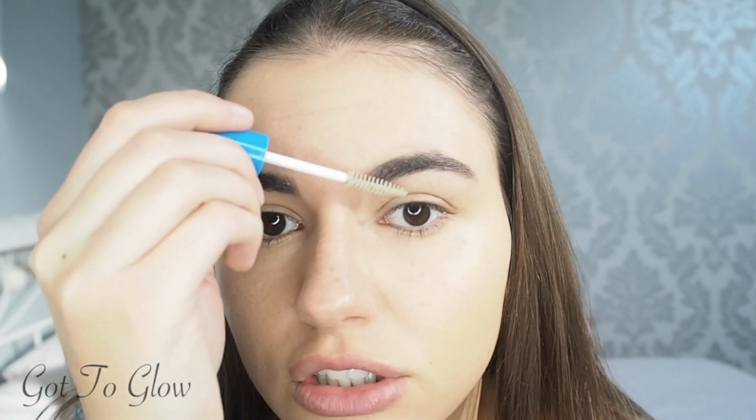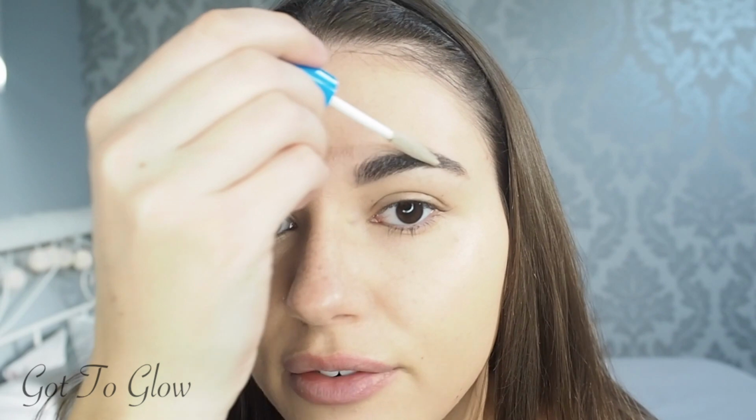I'm going with my Wet n Wild Mega Clear Brow and Lash Mascara. This is so cheap, and it is honestly one of the best brow mascaras I've ever used. My brows are quite unruly and don't stay in place, but with this they literally don't budge, and I love a clear brow gel to just pop over a product. So now brows, base, all of that is done.